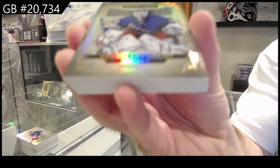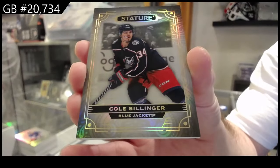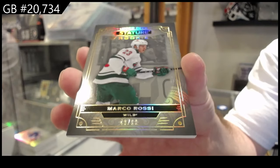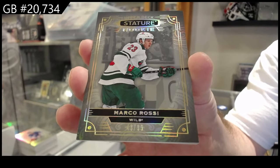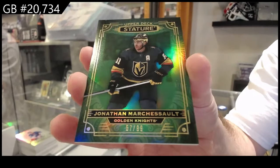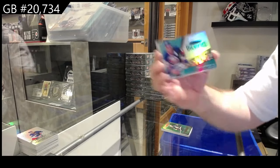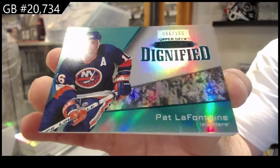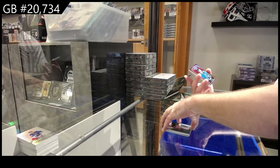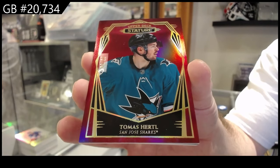For the Rangers, Lundqvist base. For the Blue Jackets, Sillinger base. For the Wild of Marco Rossi, 99 rookie Rossi. For Vegas to 99, Marchessault. For the Islanders, dignified LaFontaine to 150. Number to 25, Hurdle for the Sharks. Tomas Hertl. So shiny.